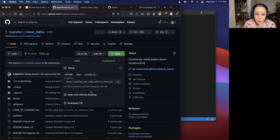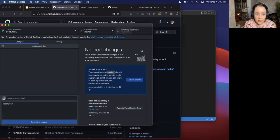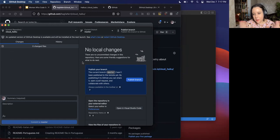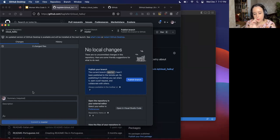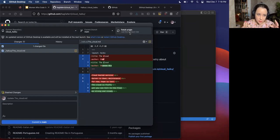Then we would do Code, and open with GitHub Desktop, and say open link. In this case, it would be the fork. I have a few versions of this, but it should look something like this. If you're on a Mac computer, you will have a local copy under Finder, Documents, GitHub, and then the repository name, and that's where you'll find all those files locally. But if you're working only with GitHub Desktop, then it should automatically be connected. Awesome.